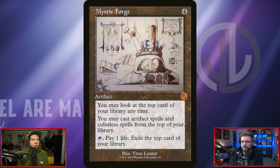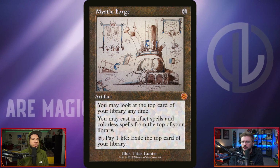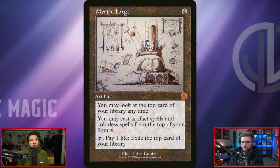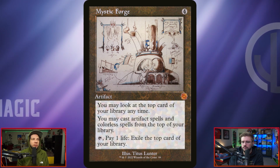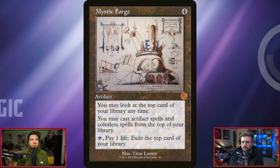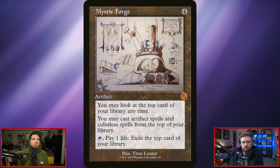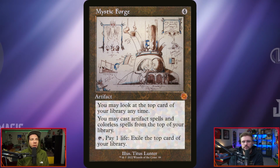Also, Mystic Forge: you may look at the top card of your library at any time. You may cast artifact spells and colorless spells from the top of your library. It has this really unique ability. You could tap it, pay 1 life, exile the top card of your library. So if you don't like what's up there, you want to refine what you're going to be drawing, this is a great card for that.